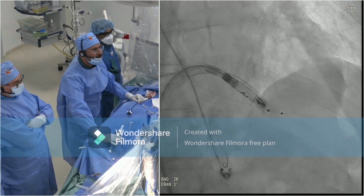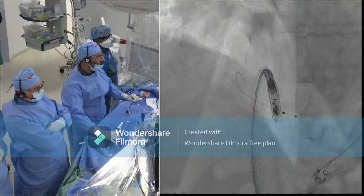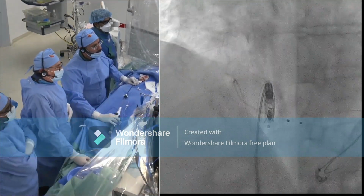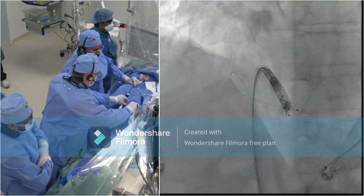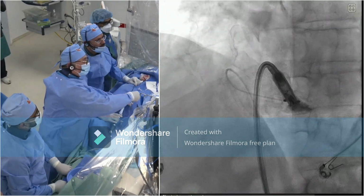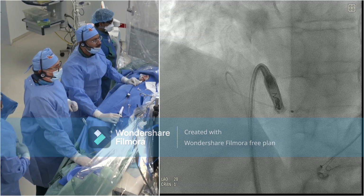LAO again, please, and let's see. So here it definitely is a little bit much better. I will not say it's optimum, but at least I think we can say we are on the right track, right? This is LAO. We will inject contrast to see. So see, I don't like this place as well. Do you agree, Dr.? Yeah, we will try to be a little bit higher and more subtle.